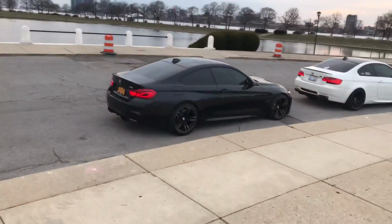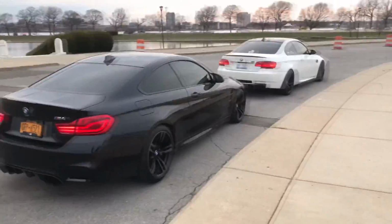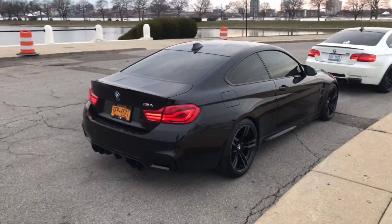Awesome, man. For those of you guys who don't know, this thing is tuned, it has an exhaust, no resonator, crackles like hell. I'll put a clip in for you real quick.